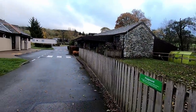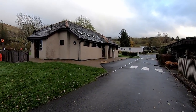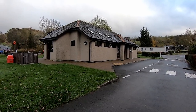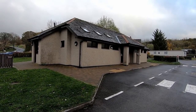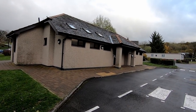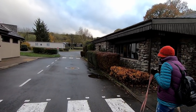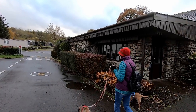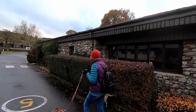And this is the second facilities block. There's, as I say, toilets, showers, really, really high quality stuff in here. And this old building here, the warden was telling me, is the site of the old pub. It used to be here years ago as a games room.